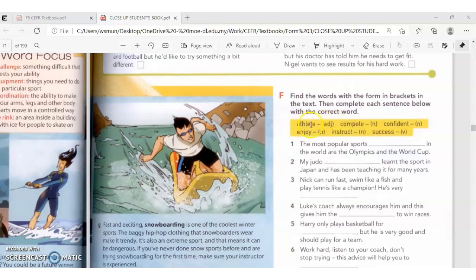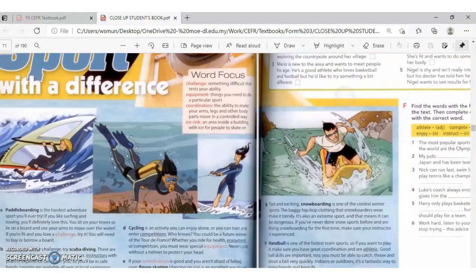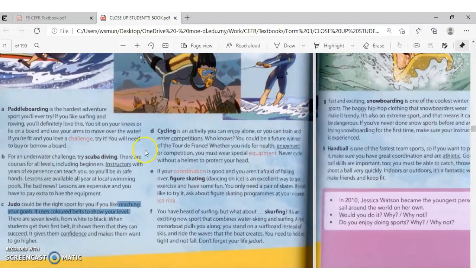For example, athlete. You know what is athlete? Athlete refers to a person who is very good in sports, right? Okay, athlete is a noun. So now you have to change the word athlete to an adjective. When you change it to an adjective, it will become a different meaning. So can you guess the meaning of this? Okay, alright, let's find out the words first in the text. In the text, which word is the adjective of athlete? It must look similar also, right? Okay, what do you think? Just now we have actually gone through the text already.